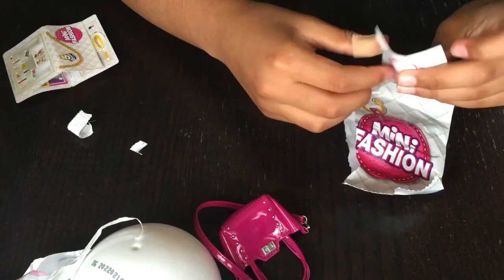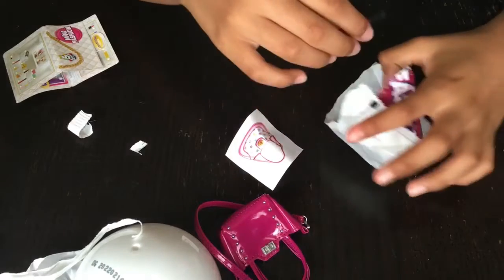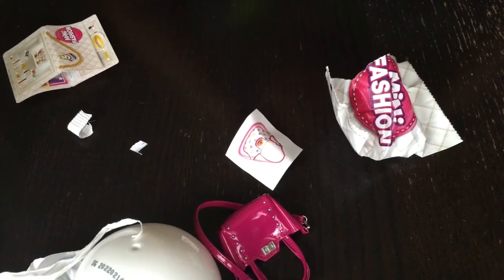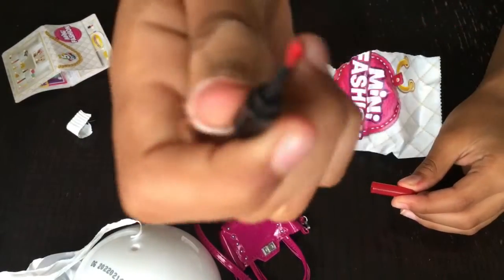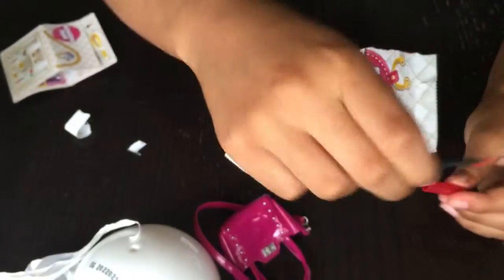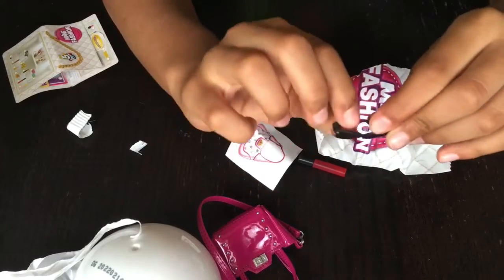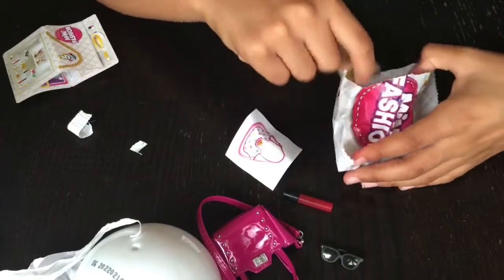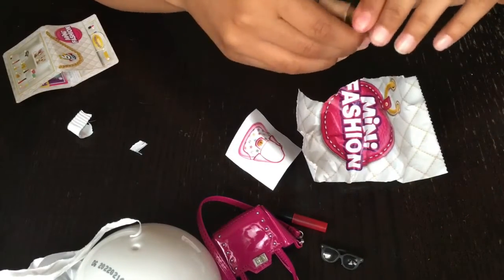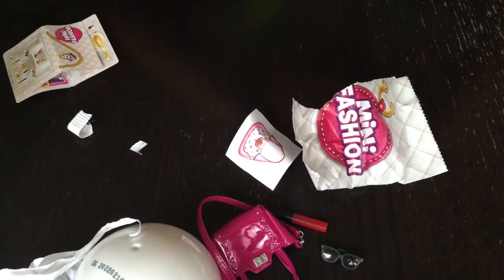Oh, so that's one of the things. It's a sticker. Cool. That's my least favorite part of it is the sticker. What? That's like, it opens. That is so cool. That's the one that I wanted. That is like, awesome. Gloss up your lips. What else? Come on. You got some glasses. Awesome. And a phone. Oh, she got the makeup palette. No way. Oh my gosh. She got the same glasses as me. That's so cool.